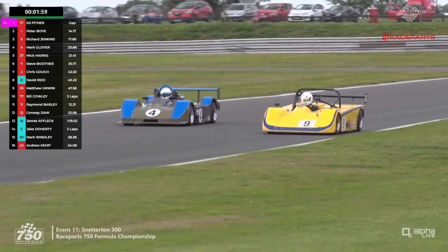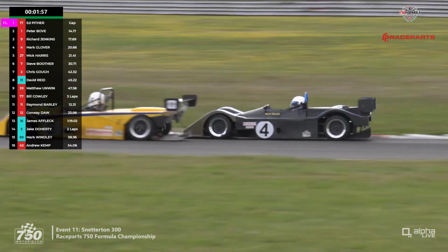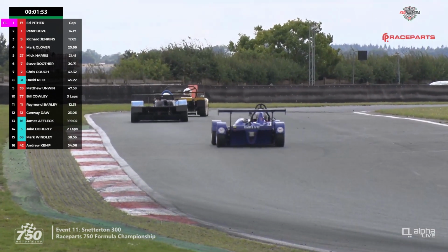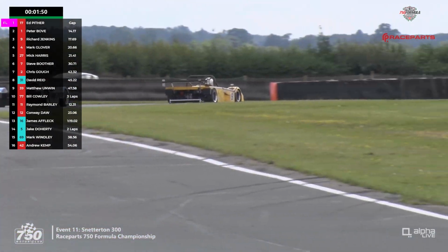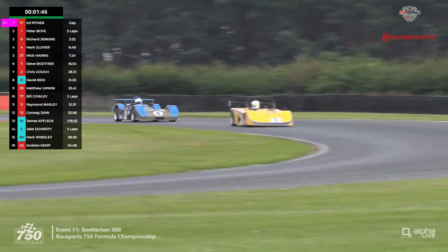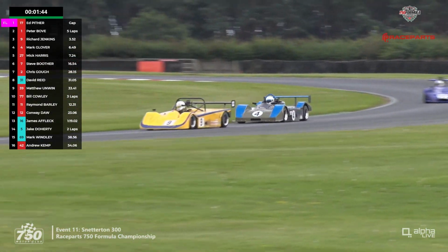And that's going to be the chance for Glover to get the position. Has Jenkins seen him? I'm not sure if he had. He turned in, and Glover did well there not to get into the side of Jenkins' car. So now hopefully Richard Jenkins realises there's a car trying to get past him.